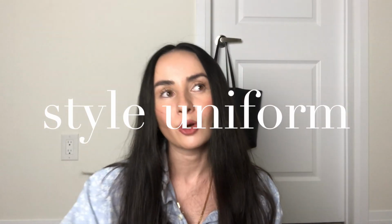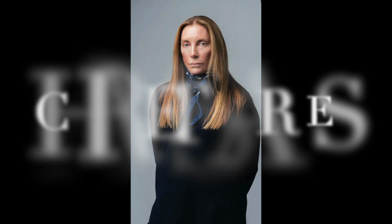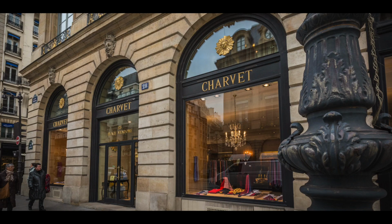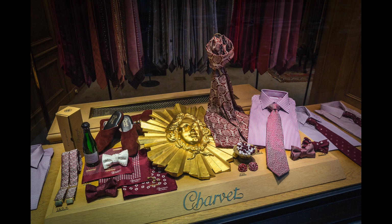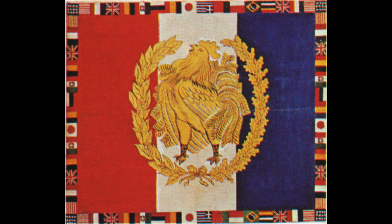And one defining thing about her style is she has really perfected the concept of the style uniform. So before we get into handbags, let's look at her style uniform. This is her go-to outfit. The first thing that she is very known for is wearing scarves, specifically these silk scarves by this brand called Charvet. This is a brand that is known for silks. It's a brand that has established itself in menswear, in making men's dress shirts and ties. It has this international reputation with royalty, presidents, people in really high positions.